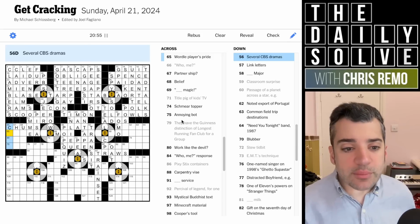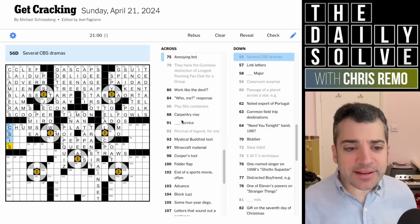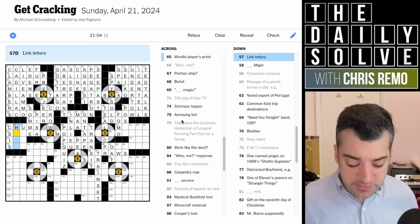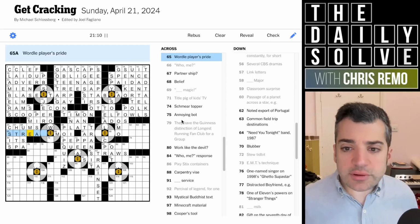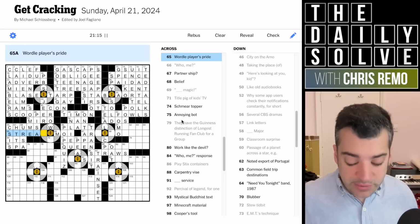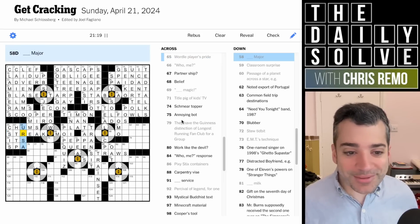Several CBS dramas are CSIs, maybe? Is that the station CSI is on? I like the idea of pluralizing that. That's funny. Link letters, HTTP, Hypertext Transfer Protocol for web links. And blank major, this looks like Ursa Major, the constellation. So Wordle player's pride would be one streak. I forget what my streak is currently. I think it's around 80 because I broke it around 80 days ago.